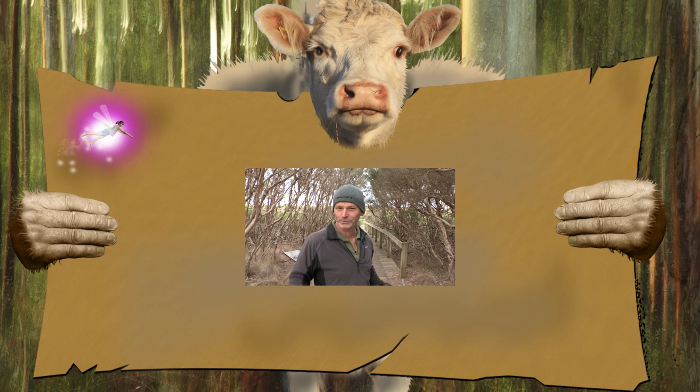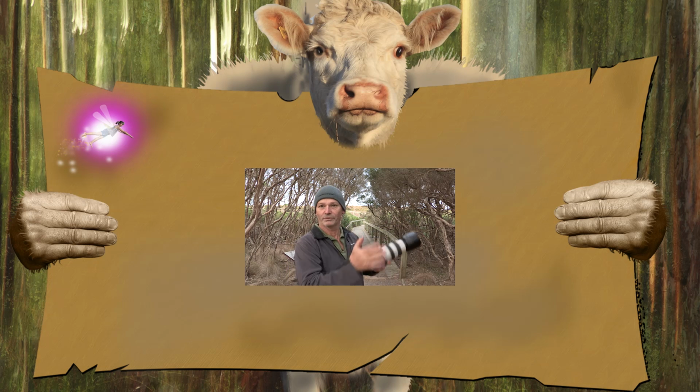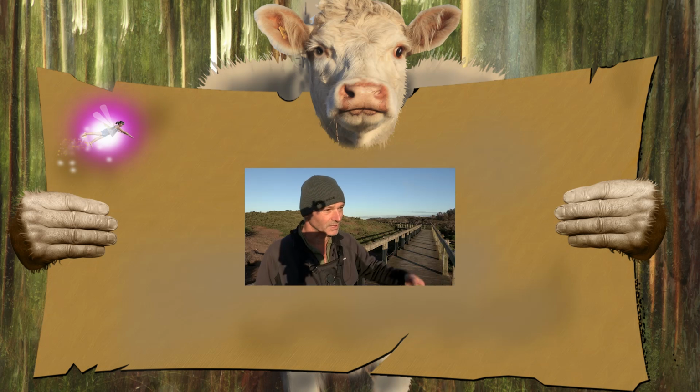Great photographs. We'll have a look at them when I get back home on the computer. Swamp, isn't it? So we'll call it the swamp, the lake, and rabbit on.